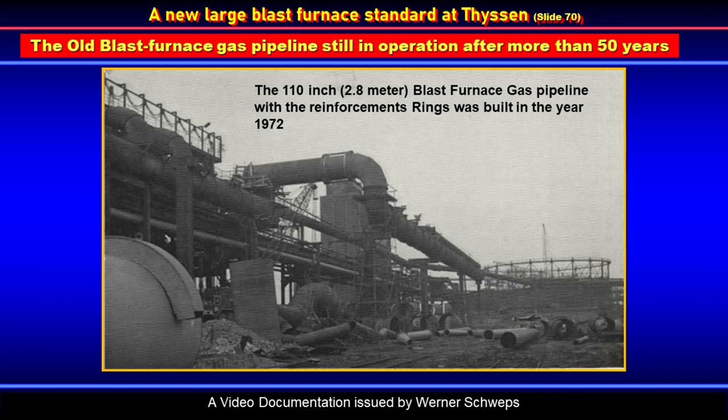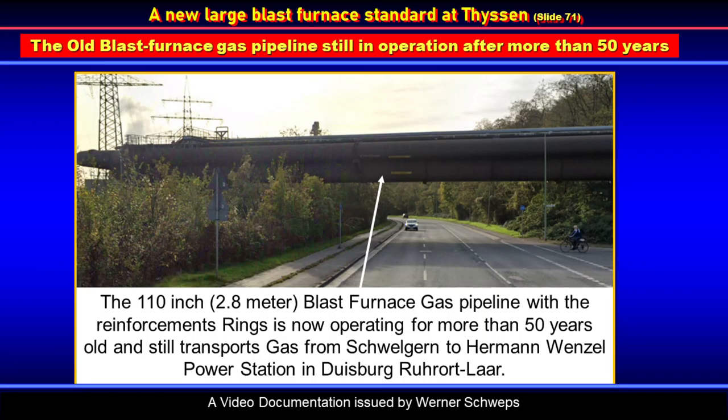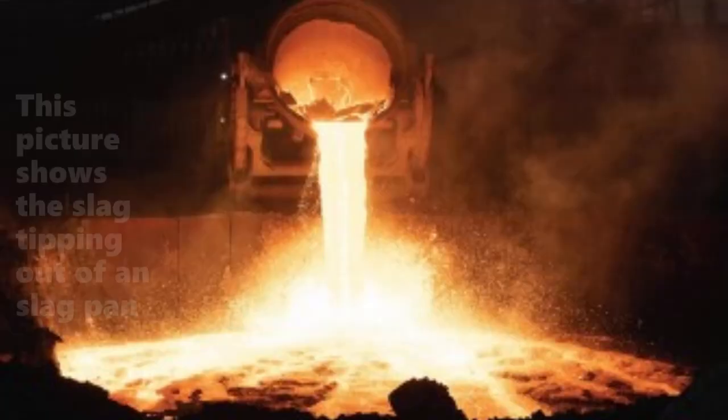The 110-inch, 2.8-meter, blast furnace gas pipeline with the reinforcement rings was built in the year 1972. This blast furnace gas pipeline, I have to say, a snake monster with the reinforcement rings, wends its way through industrial port areas of northern Duisburg, has now been operating for more than 50 years and still transports gas from Schwelgern to Hermann Wenzel power station in Duisburg Ruhrort-Laar. When I was still working at Thyssen at the beginning of the 70s, I passed this place at Elsumer Street many times when I was on the way to my work at Thyssen Gate number 13.